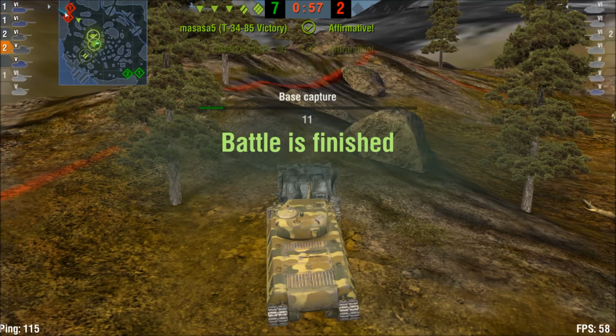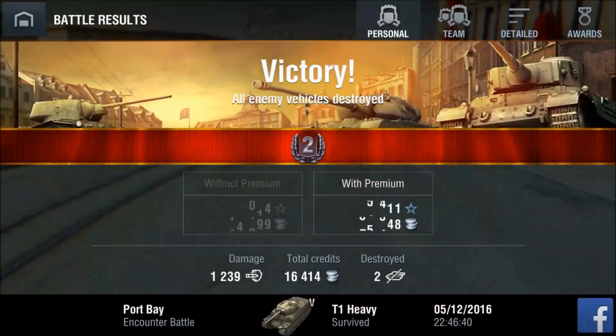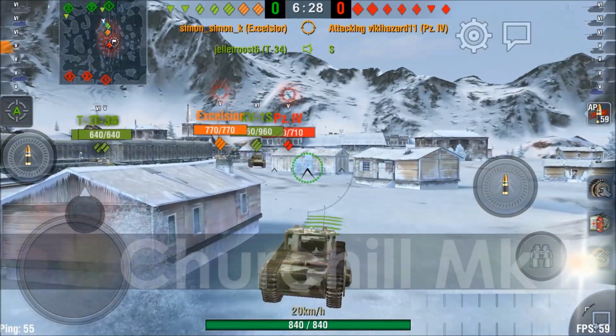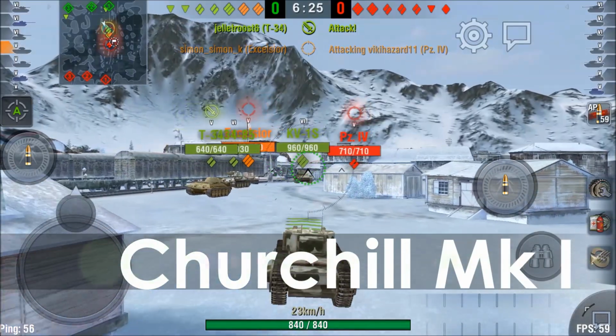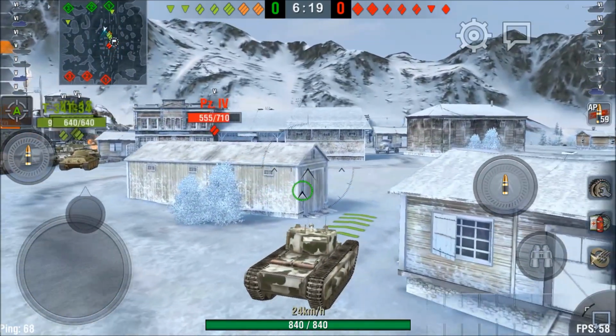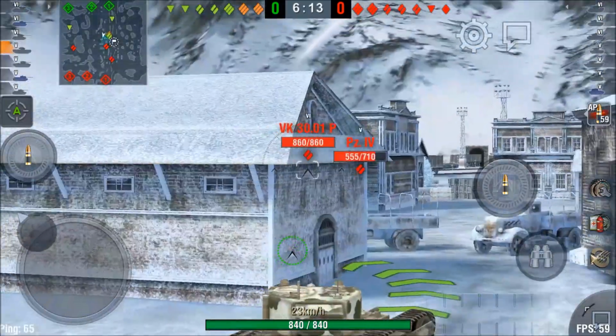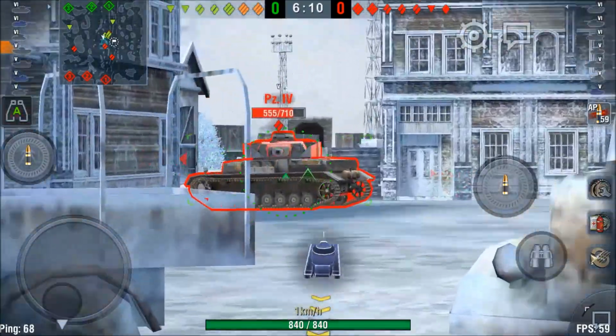Second game in the T1 done. This one was first class, second class, I don't recall. I shot all games, second class, 1.2k damage. I shot all those games of the KV-1, the VK-3001H and the T1 Heavy in one go, and I was actually pleasantly surprised by how maneuverable the T1 actually was.